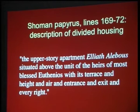Interesting parts here, the height and the air. The air is what is above this apartment. In fact, people like today could build. However, there was imperial legislation from time to time that prohibited building on the air, because if you do that, you basically block the view of the neighbor. So the kind of thing we see today was happening already in this particular period.